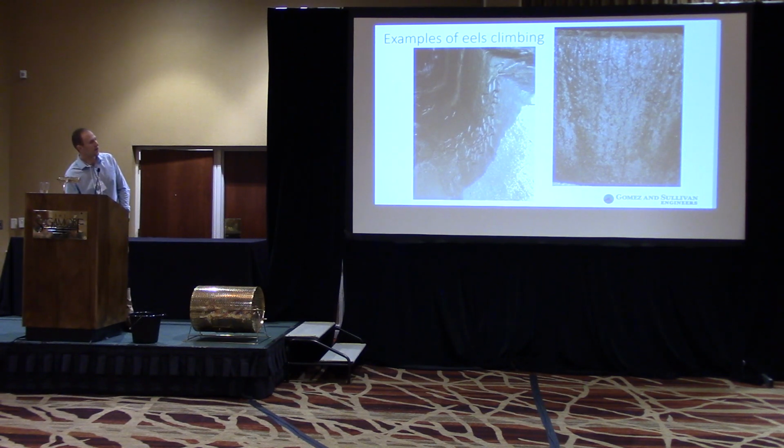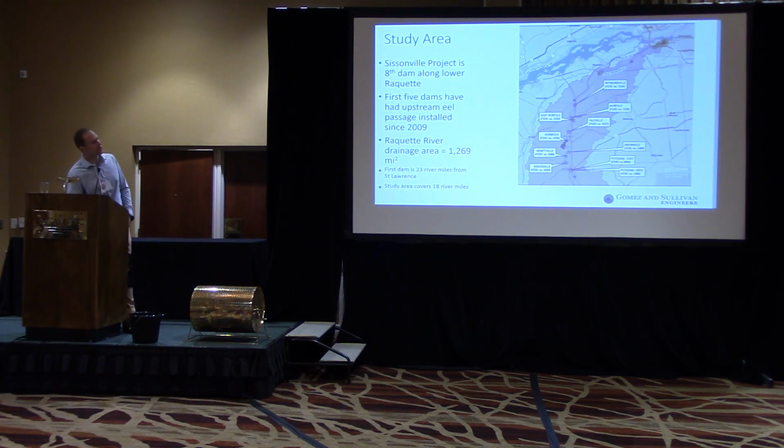So they can really only climb up the concrete when it's slightly wetted. So if there's too much flow, they can't. They won't be able to go. And then these are yellow eels on the left, slightly larger. So here's our study area.